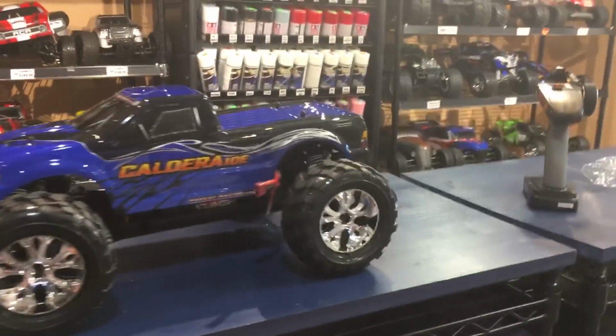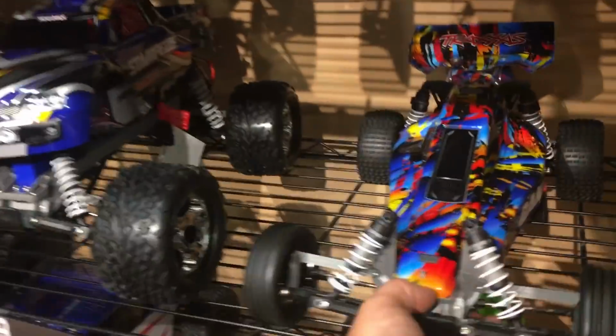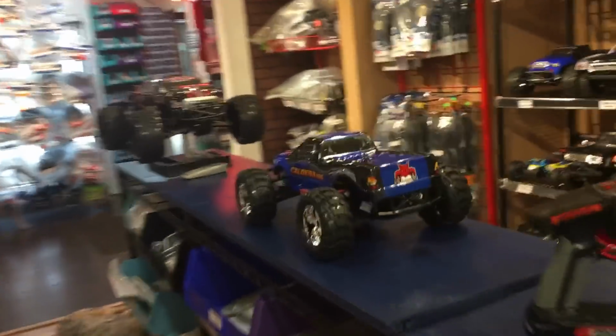Do that. Come up with a purple body. Come up with something else. Maybe come in with a multicolored body like what Traxxas is doing with the multicolor on the Bandit there. Look at this paint job. It's tight. Looks good. Maybe you guys could try that. Anyways, so there you go.